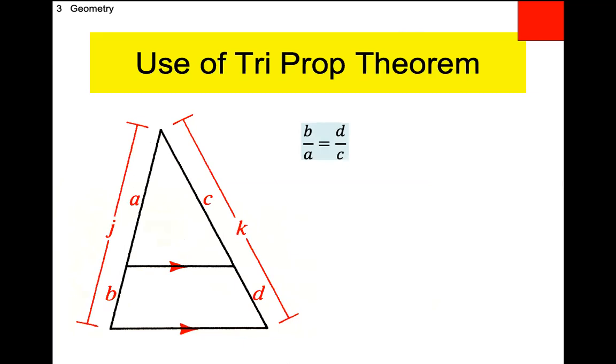Here's one way of saying it. Watch this. This is the one that we just did. So we got B to A, and that would equal D to C. You've got to follow the pattern. B to A would be D to C. But I could flip this whole thing over and say A to B is C to D. Then you could also use the segment addition function to make a bunch of other ones.